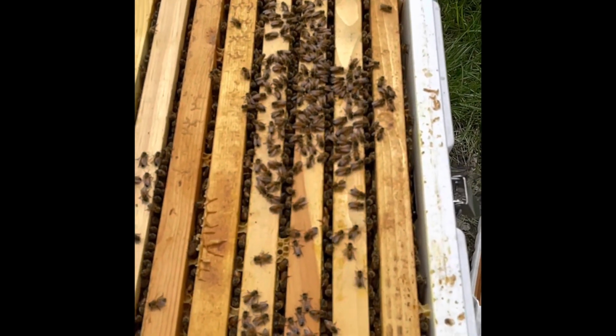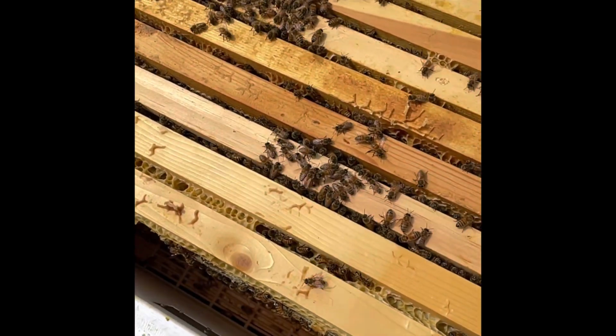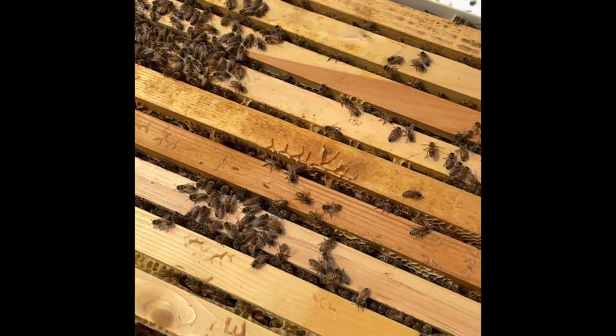Let's see what we look like if we pull a few frames. All right, so they're a little perturbed to say the least, but I'm not shocked. You know, they don't like me being in here.